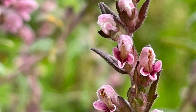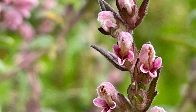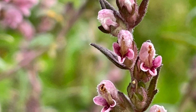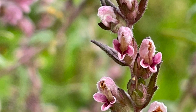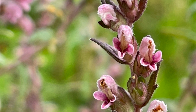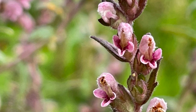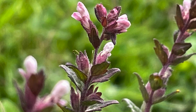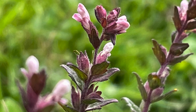Eyebright is a more familiar example from earlier in the year, and red Bartsia resembles it in many aspects of its structure and floral biology. The flowers are bilaterally symmetrical, or zygomorphic, with a two-lipped corolla, the upper lip a hooded cowl, sheltering the same basic arrangement of paired stamens in the ceiling of the hood as eyebright, one pair in front of the other.